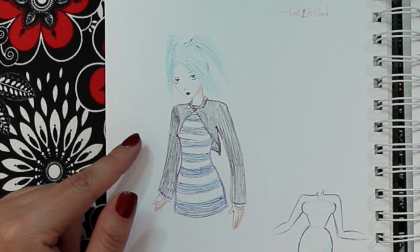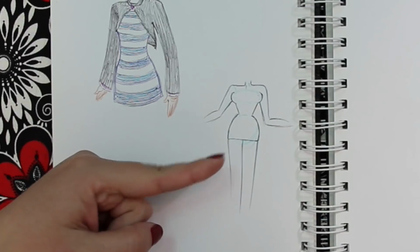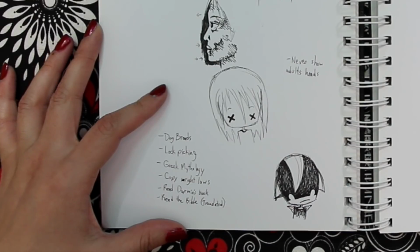This is just another drawing that I did with that super colorful ballpoint pen. And then this was an alternative body type that I was gonna try and play with. I haven't had one of those click pens in forever. I have no idea what this list is for.